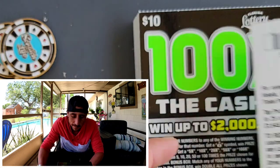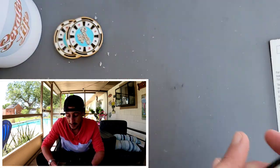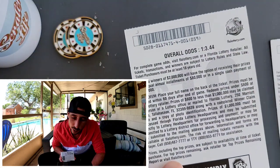I hope I picked a good one, man. Guys, we got the whole thing. 60 tickets, playing the whole book.